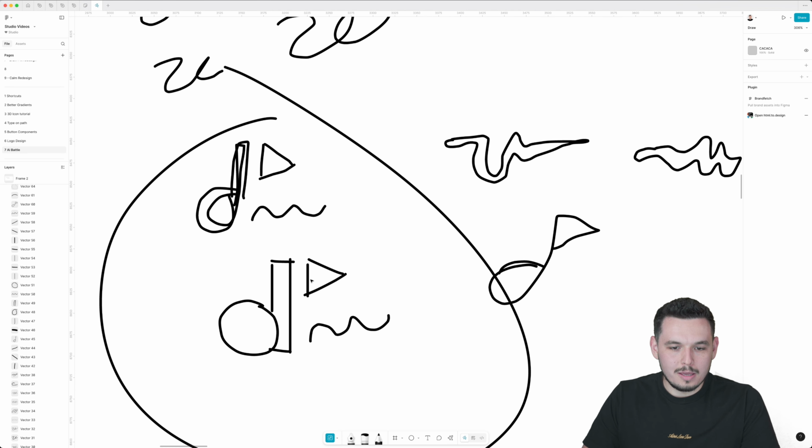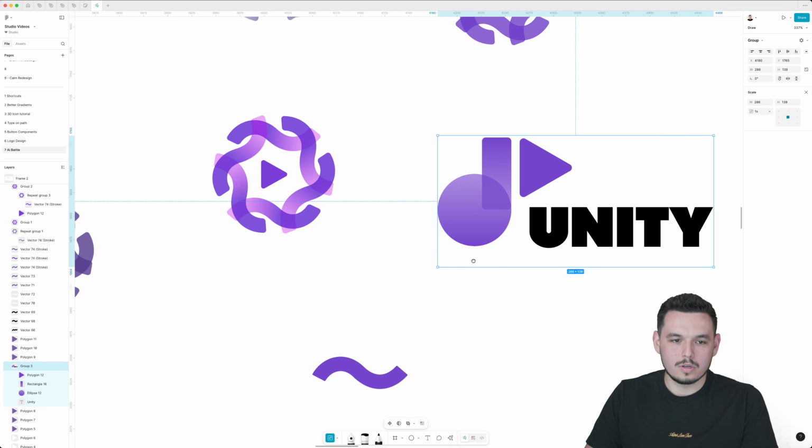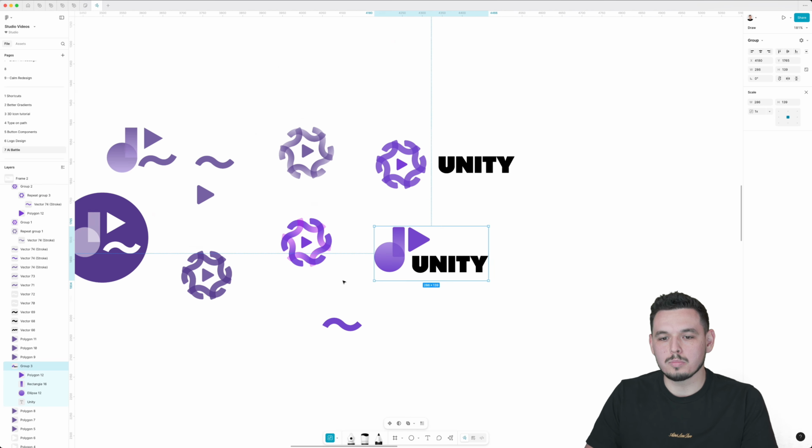Through a happy accident, we got this shape here, which is, these are the audio waves. They're all coming together in Unity. I just came up with that. And we're, you know, teaching piano through video tutorials with the play button in the center. So this other one, pretty straightforward, music note with the play button, Unity.